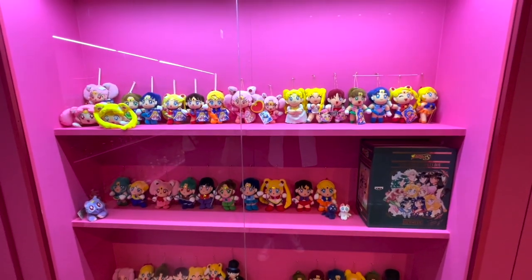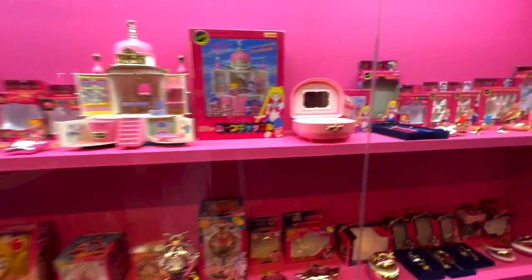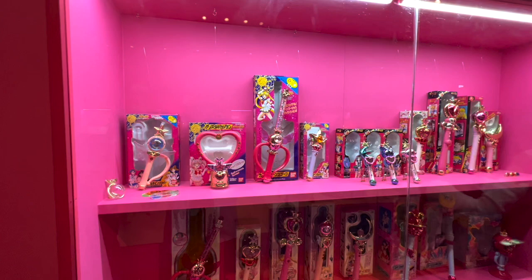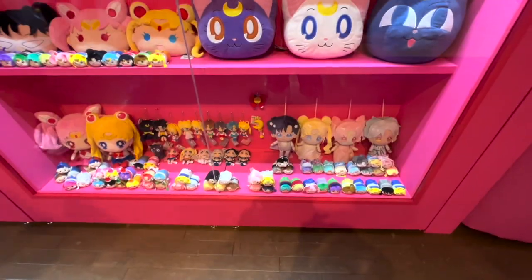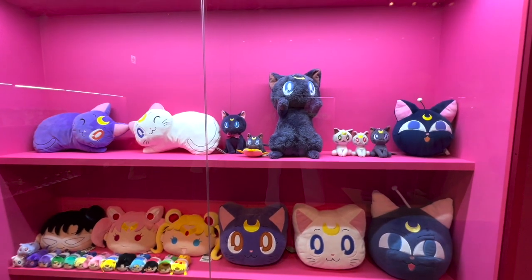The stuffed animal versions, and some of the more random things. It was cute. There was a group of women that were all talking about how much they wanted the compacts and brooches, but they were insanely expensive at the time. Gotta love Luna and Artemis.